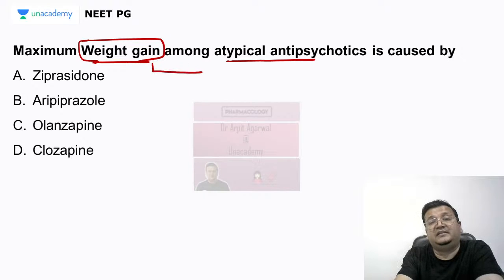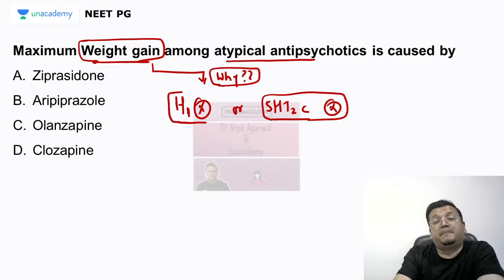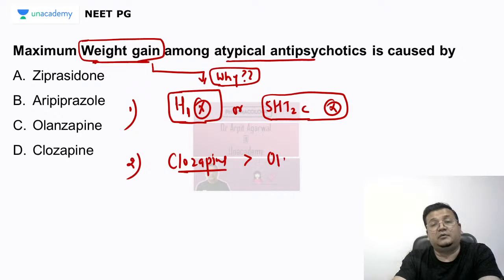Number one, why is there weight gain? That itself is a controversy. Why do atypicals cause weight gain? It can be due to blockade of the histaminic receptor or due to blockade of the 5-HT2C receptor. So weight gain is due to blockade of either the histaminic or 5-HT2C receptor. Then which one causes the maximum? This has been a source of controversy. But nowadays what is widely accepted is that clozapine, if used, will cause more weight gain than olanzapine.